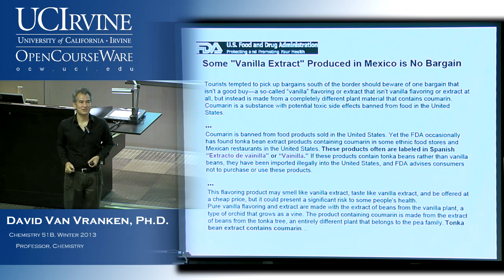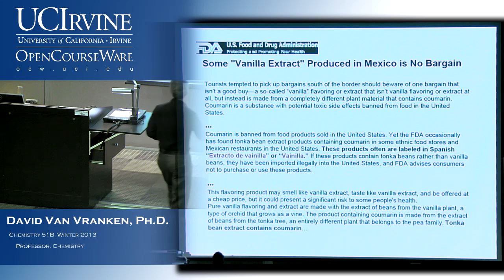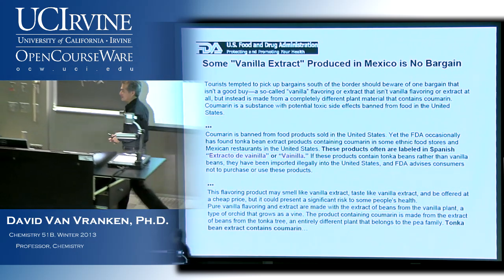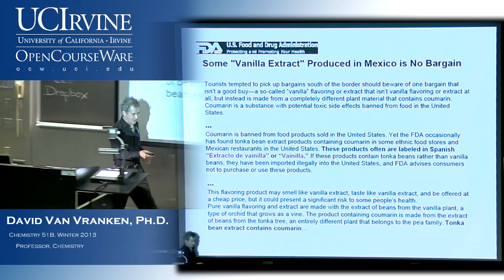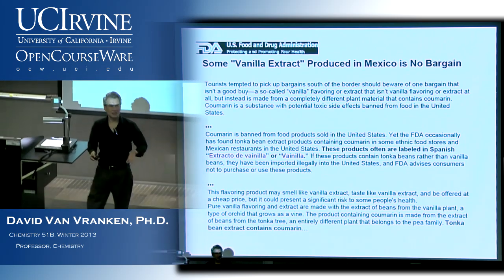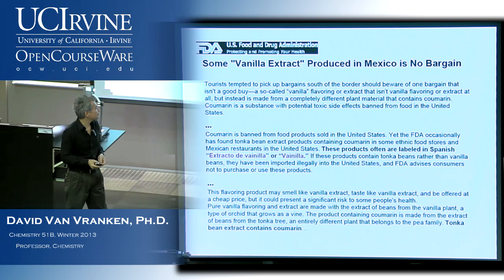And I was immediately interested in that. Vanilla is not quite as interesting. Coumarin is very interesting. And so how can it be that they're selling extracts of a plant I'd never heard of that contain the compound coumarin? So let's talk about that.